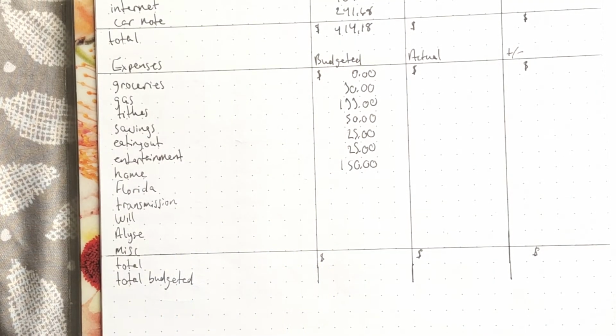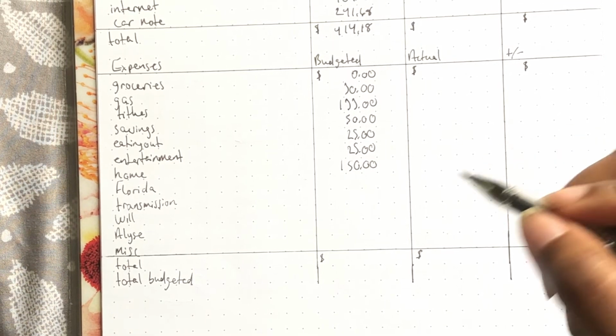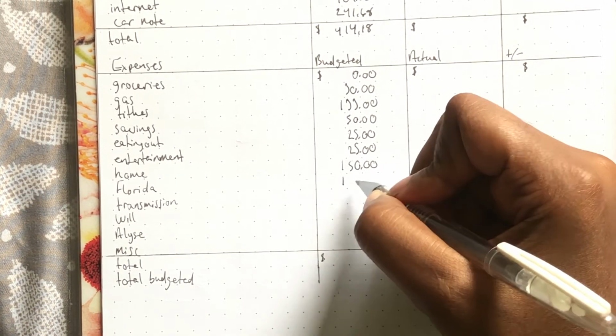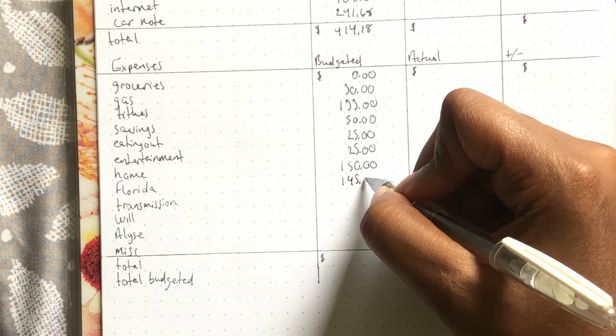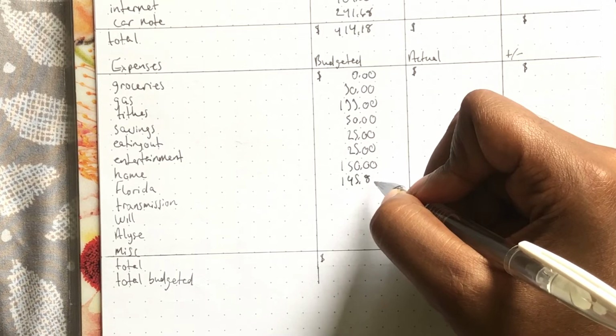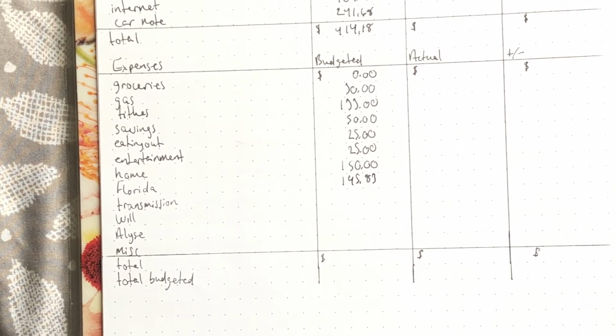Oh, sorry, but we have to budget for that. I'm budgeting $150 to go home. I'm pretty sure it's not going to be anywhere close to that amount that we actually spend, but it's better to be on the safe side. And then the rest of the money for our Florida trip is coming out of this check as well, for the plane tickets and everything at least. So that's $145.83, and then the plane and the hotel will be paid for.